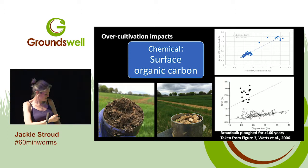And just here is the grass field, the grass top end that's never been disturbed. You can see it's a much darker colour. And then over here is a sample from the cultivated. It's been cultivated for 175 years. No straw return. And that's the colour of that soil.